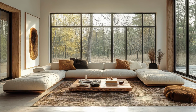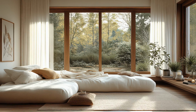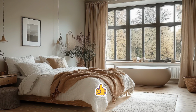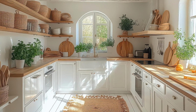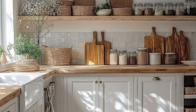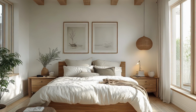Natural light not only brightens your interiors, but also highlights the subtle textures and colors characteristic of Scandinavian design, creating a serene, open atmosphere that feels both inviting and refreshing. For evening lighting, a thoughtful combination of modern pendant lights and vintage-inspired lamps helps to layer the space with warmth and character.